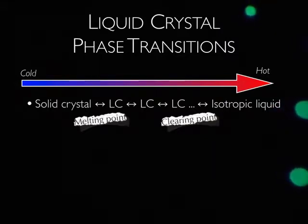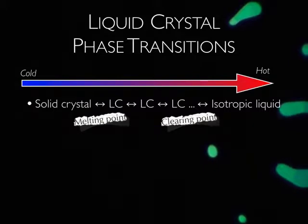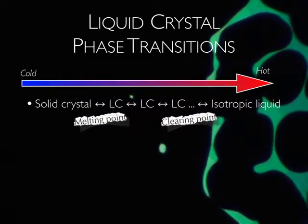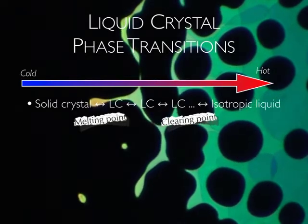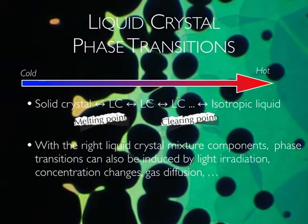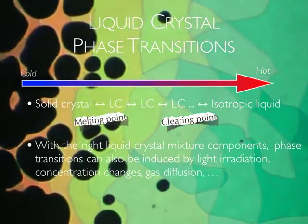And the regular isotropic liquid looks clear, transparent, like a glass window, whereas a disordered liquid crystal doesn't. So it looks scattering. So we call this the clearing point. And the interesting thing is that you can induce these phase transitions.